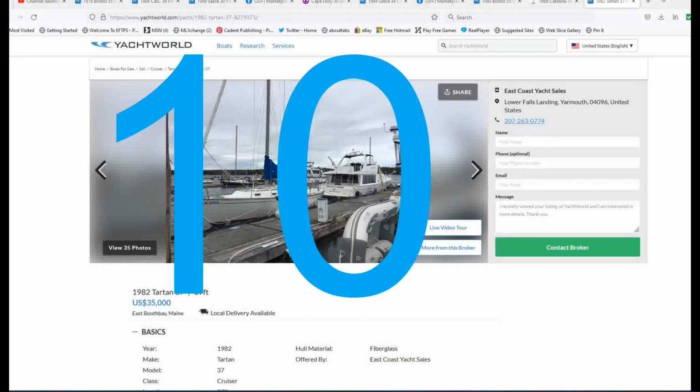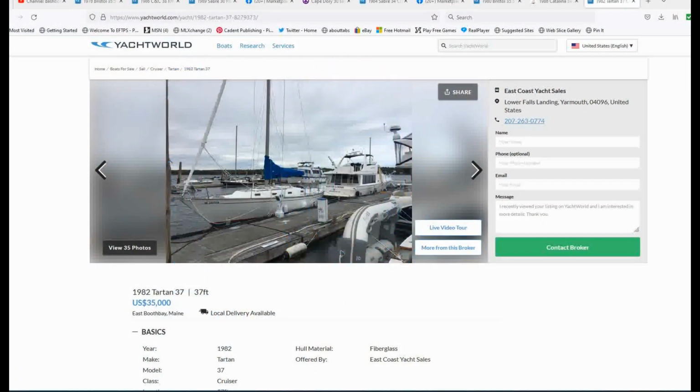Okay, everybody, here we go. Coming in at number 10 is a 1982 Tartan 37. List price is $35,000, offered by East Coast Yacht Sales. Look, this is going to be much higher on my list because it's a Sparkman & Stevens design, and it's a classic plastic with a lot of miles left in her.